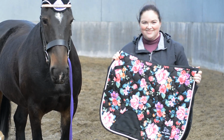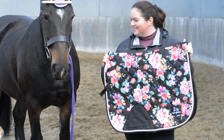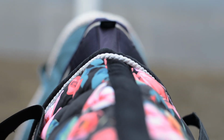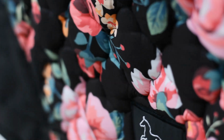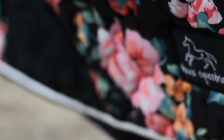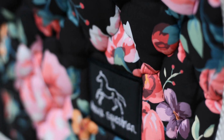And then I've got the floral one, which I think is so eye-catching, and I think it's really smart. I don't normally like black saddle pads on Peps either, but this one, just with the floral design, has that little touch of something. These pads are such fantastic quality, and they're really affordable. So there's no compromise on quality over price.